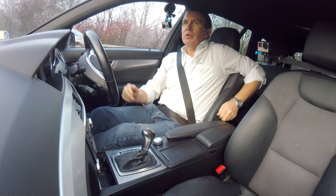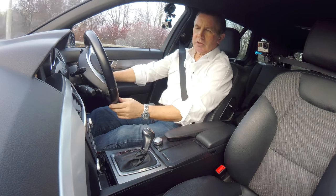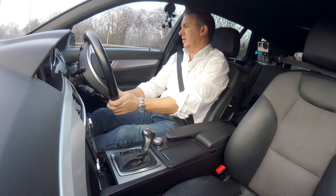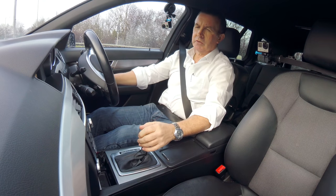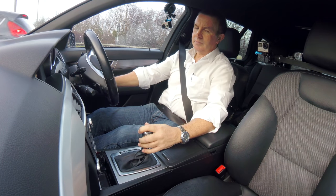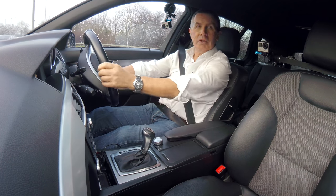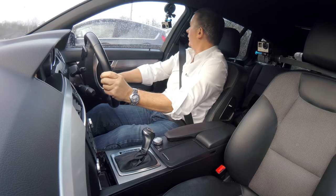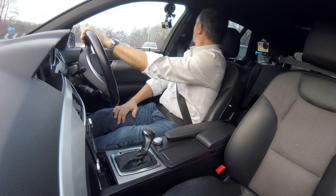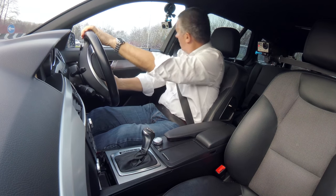We've got lumbar support there, the start stop, which I need to switch off because that's about as good as digital service histories. Yeah, it's off again. Whoever invented that needs absolutely flogging. Right, it's off again, on again, off again.